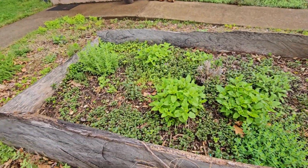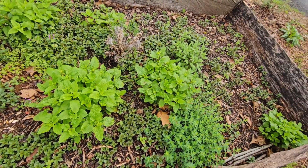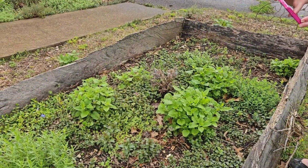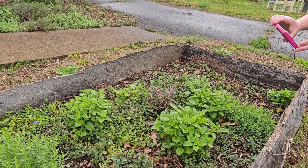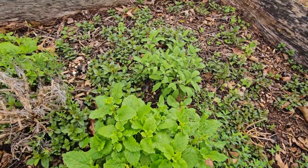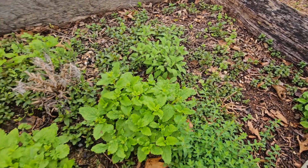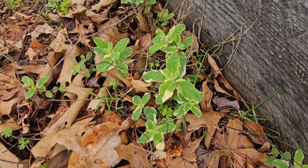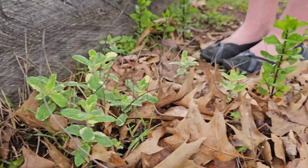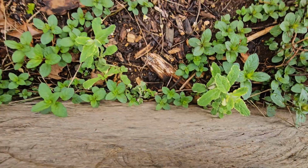And so here is one of the main beds. I haven't planted anything yet this year, so this is all just coming back from last year's. We have lots and lots of lemon balm, sage, lots of mint. Kind of all the purple dead nettles, is it pineapple mint, which I planted out here last year, and now I have it here in my raised bed, which is fun.